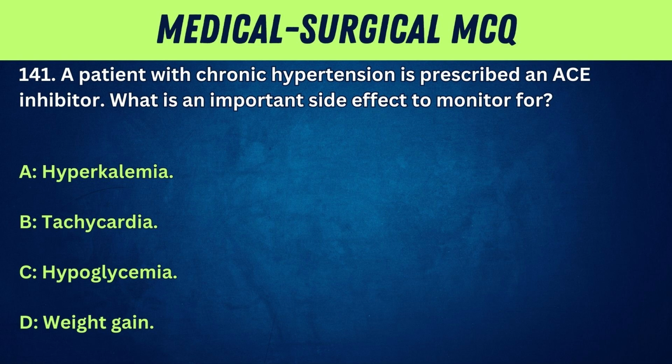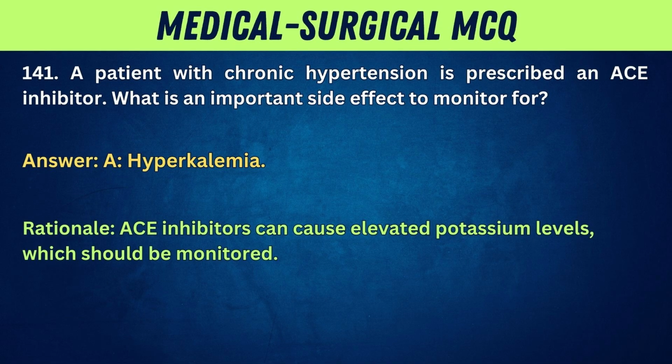141. A patient with chronic hypertension is prescribed an ACE inhibitor. What is an important side effect to monitor for? A. Hyperkalemia. B. Tachycardia. C. Hypoglycemia. D. Weight gain. Answer: A. Hyperkalemia. Rationale: ACE inhibitors can cause elevated potassium levels, which should be monitored.